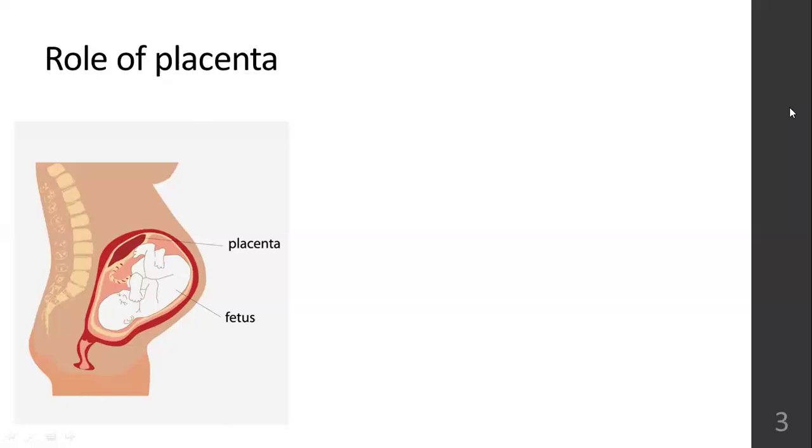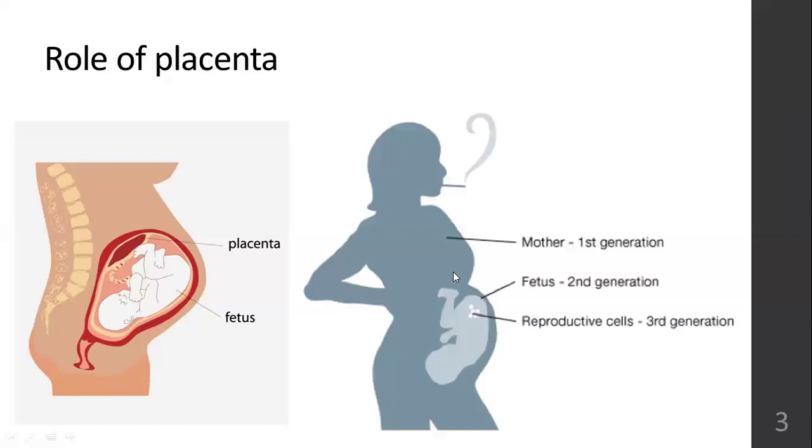Any adverse influences during pregnancy, like smoking and all, can impact not just the growing child, but also the third generation. Just imagine a mother who is smoking or indulging in drinking, alcoholism, drug abuse. If the mother is into any substance abuse, consider the mother as the first generation. If she is pregnant, the fetus will be the second generation. Inside the fetus, whether a male fetus or a female fetus, both have reproductive cells, and those reproductive cells will also get afflicted. So the third generation is also getting affected.